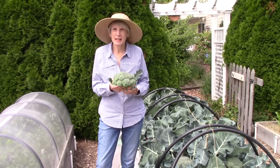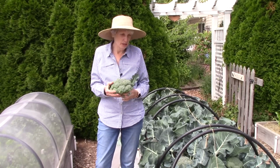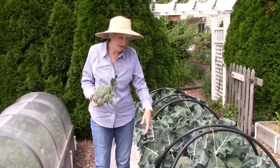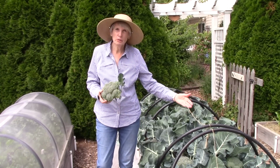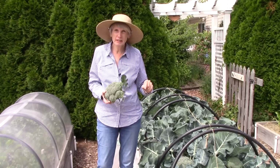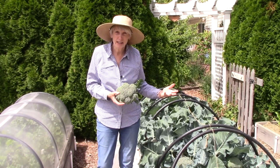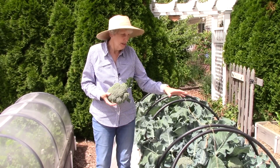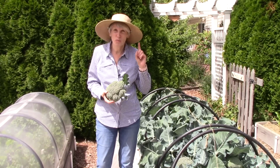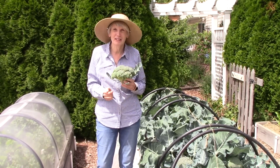So broccoli plants are really quite easy to grow. The big thing is insect control. And I would much rather use something like the floating row cover or agricultural insect netting and create a barrier to keep the insects out than using an organic product. And I only do organic. But using row covers is the way to go, especially with cabbage family crops such as broccoli.